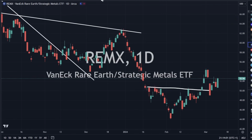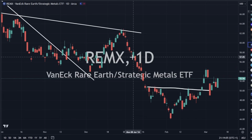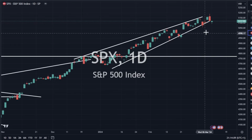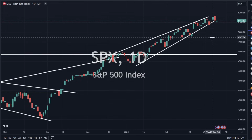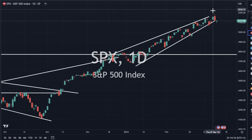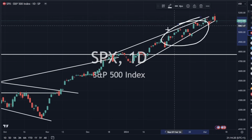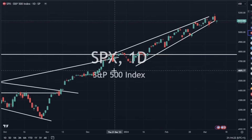It looks good. So, bullish engulfing here today. I think we're going on up for REMX. The S&P 500 slightly lower. It's holding on though, but we do have this bearish engulfing pattern, and I'd be looking for a potential move lower. It's only one candlestick though. There's not a ton over here, so we'll see.